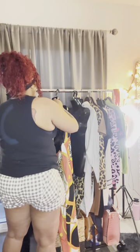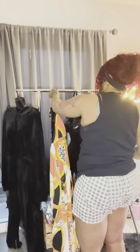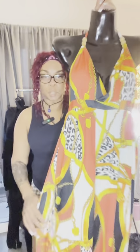So with these items, I have this dress, I have some swimwear, and I'm going to use the other mannequins to display the swimwear. So look at that, look at the dress, it's so much better.